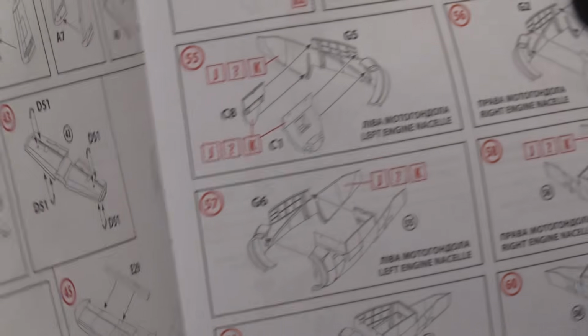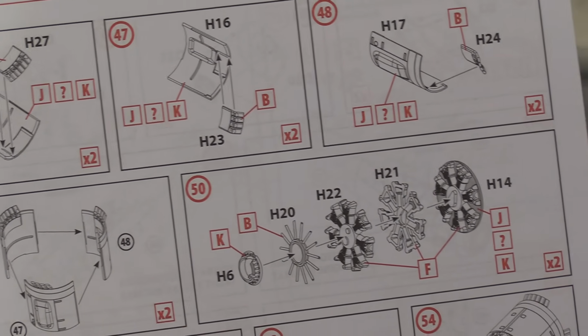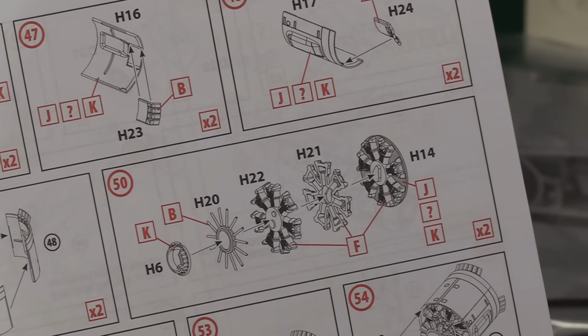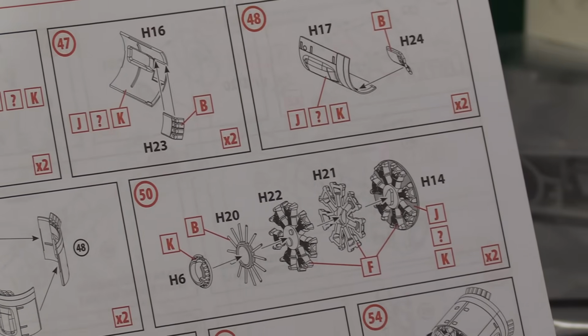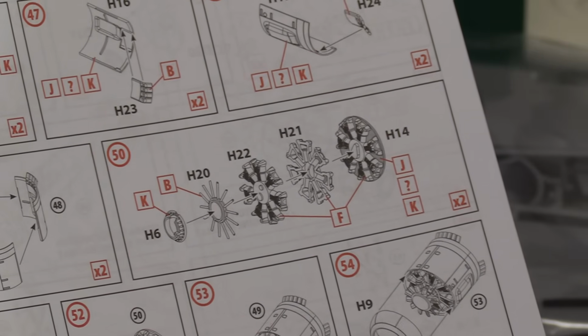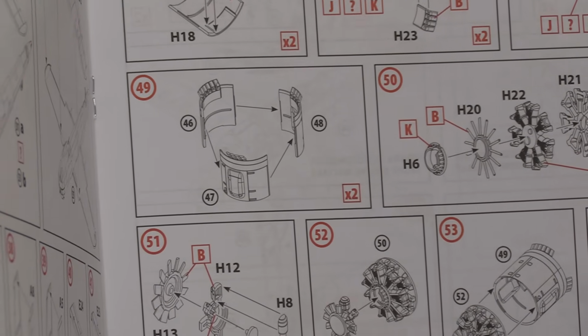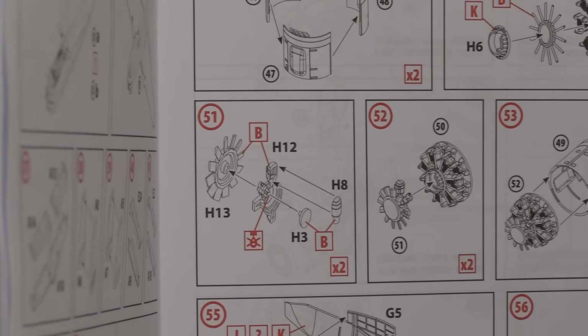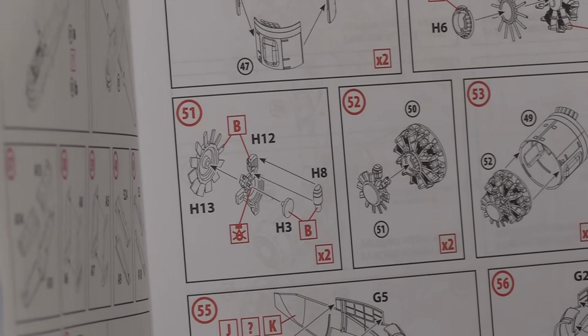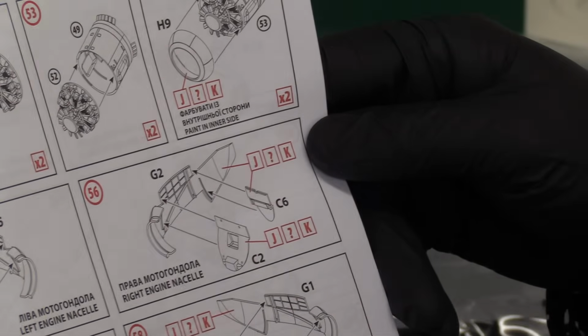It's nice here. Then you're going to build up your engine nacelles, starting with the engine itself and the surrounding cowlings. And it definitely is the variant of that Focke-Wulf engine. You can see it's got the fan on the front, yeah? You can see it there, can't you, in 51. You can see that fan, part H13. That's just like your FW190s. And then those are going in.